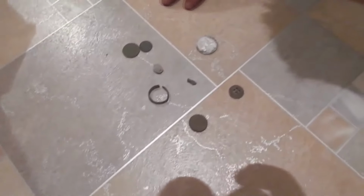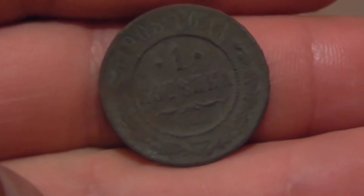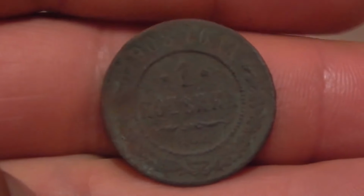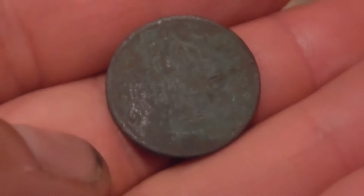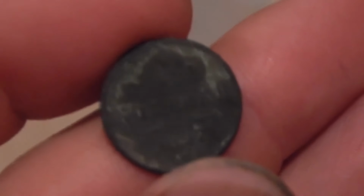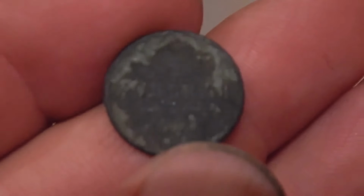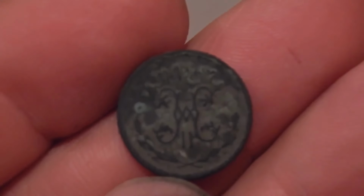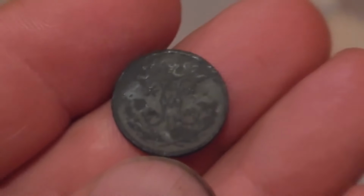Let's look at the last finds which I did not show you. One kopeck of 1908, Russian Empire. A coin of the times of the government of Emperor Nikolai II. Material, copper. One half kopeck of 1897. In those days too Emperor Nikolai II ruled. On the reverse his monogram is represented. The coin is rather small.